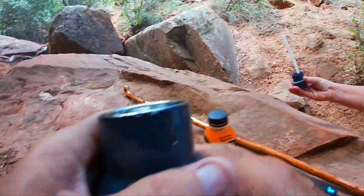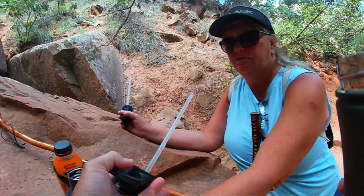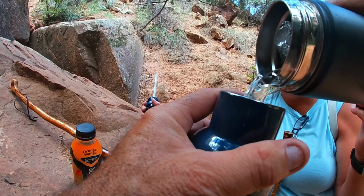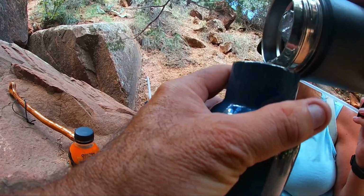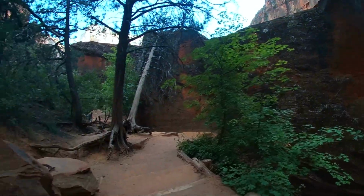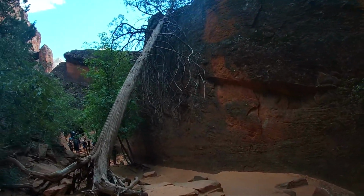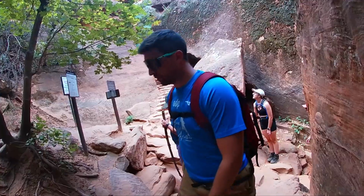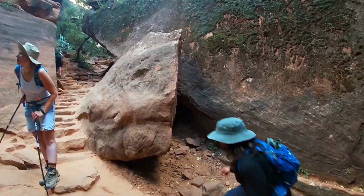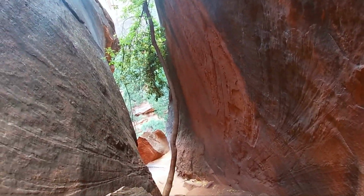Hold up. Hold that. Whoops. I hadn't even noticed this wall on the way up. Finish strong? Just need to move. Watch your step.